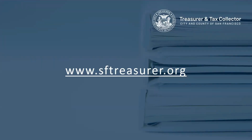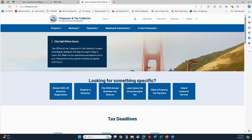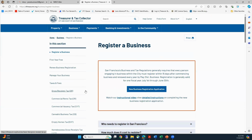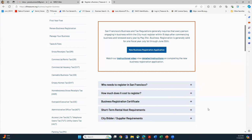When you are ready, go to sftreasure.org. Under Looking for Something Specific, select Register a Business. The Register a Business page includes a link to the online new business registration application, detailed written instructions, fee information, and additional helpful information and updates. When you are ready, select the New Business Registration Application button.